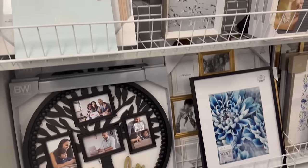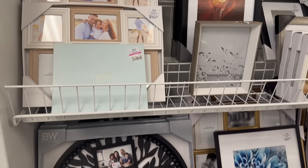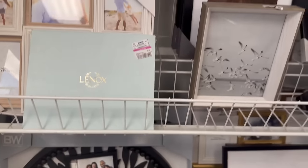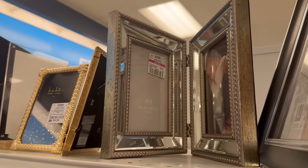So looking over in this area, we have a couple of frames that I want to share with you guys that are on reduced price. So you've got this one for $4.99, and it's a True Love collection. It's a 5x7 silver plate. So that is pretty nice. It is in the box, so I'm not going to open that one up. You also have this one for $6.99. Let me zoom in so you can see it.